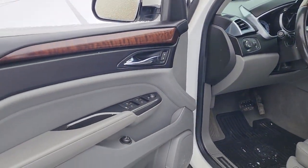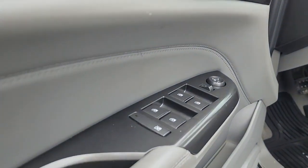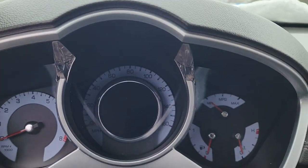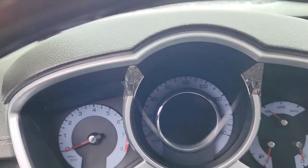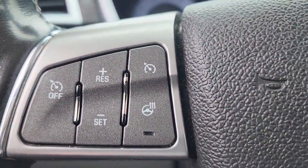These are just some of the great options this vehicle comes with: sun, moonroof, keyless entry, heated mirrors, power passenger seat, satellite radio, wood grain interior trim, power liftgate, remote engine start, premium sound system, electronic stability control.